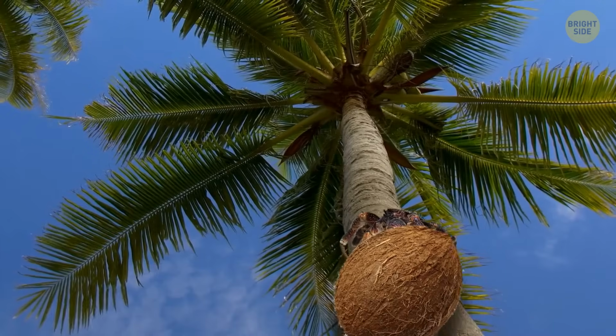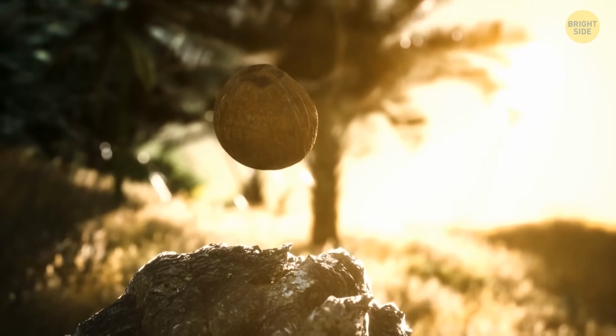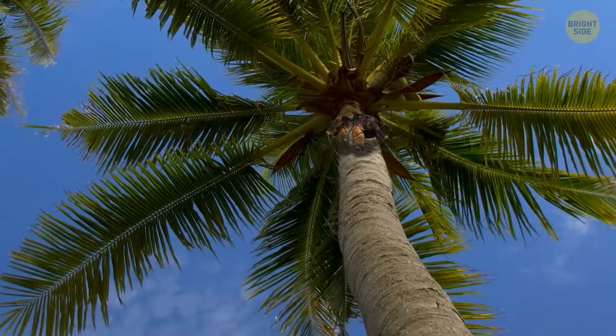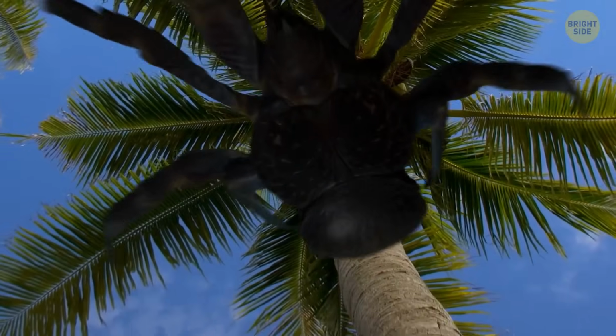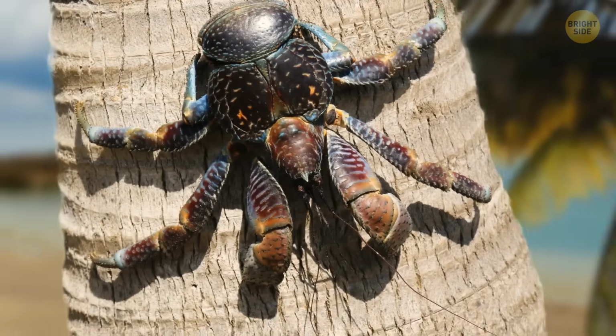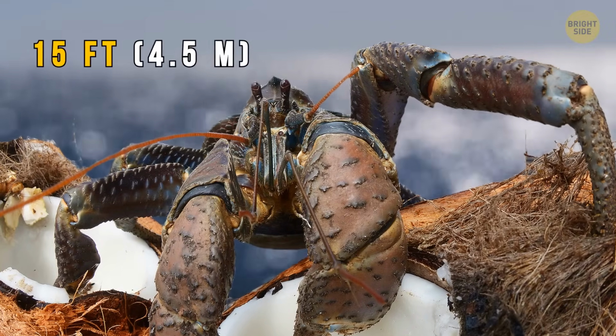Then they grab the coconut with a claw and climb up a tree. From there, they chuck it down to the ground to open it up. So the crab's up there and its lunch is down on the ground. No problem. Coconut crabs love to jump from trees and can land unharmed from a 15-foot fall.